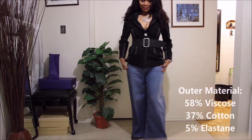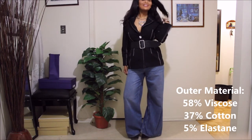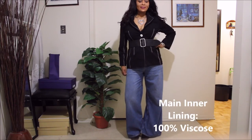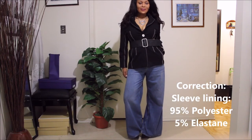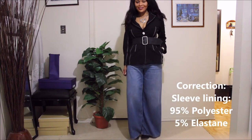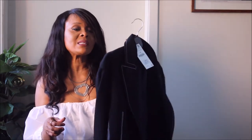Outer shell is made of 58% viscose, 37% cotton, 5% elastane. The main lining is made from 100% viscose, and the sleeve lining is made from 100% polyester. Wow. It's definitely not polyester. It actually feels like a combination of linen and cotton. So it's a really sturdy piece. If you guys see it, definitely buy it.